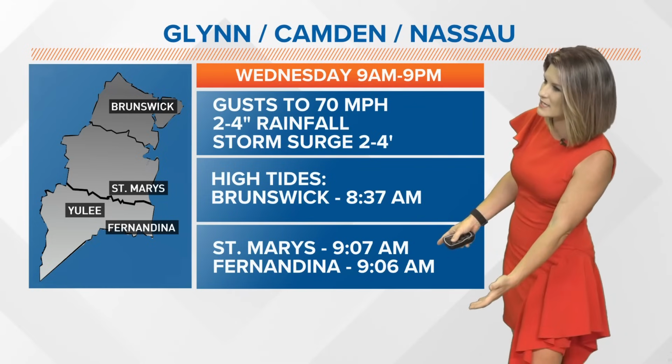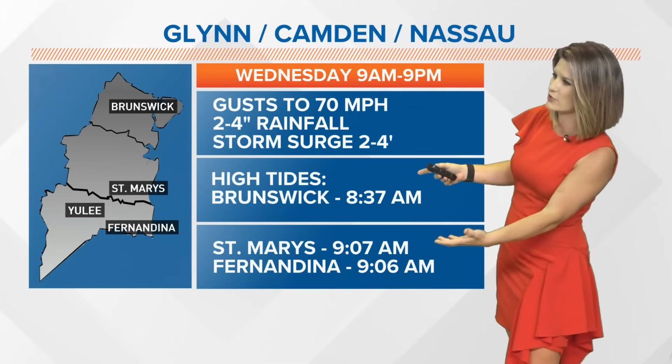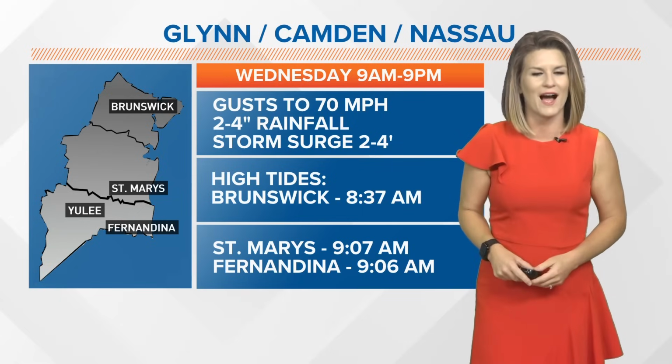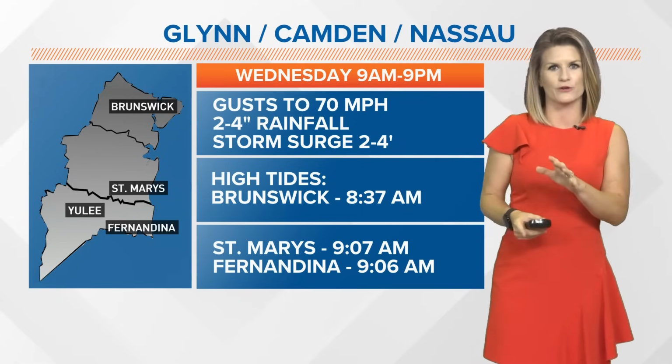We'll watch those high tides as well, specifically for coastal southeast Georgia, because we'll have the storm surge threat of about 2 to 4 feet. High tide is going to be around 8:30, 9 o'clock.